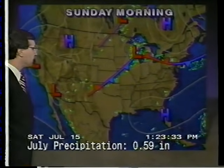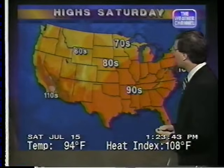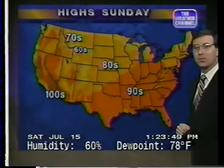By tomorrow morning, maybe a shower or storm from Philadelphia to Detroit, maybe to around Chicago. That surely would be nice to see a little bit of rain to cool things down a bit. Your highs today, not so bad. 70s across the northern Great Lakes. Still pretty hot in the south, and we do have the 100s for the mid-Atlantic.